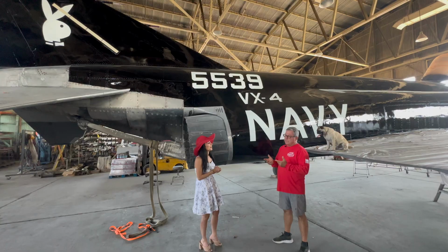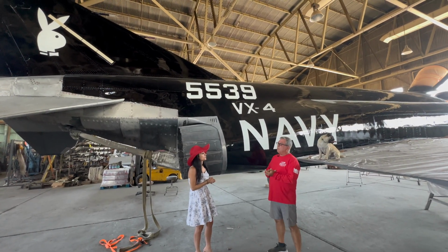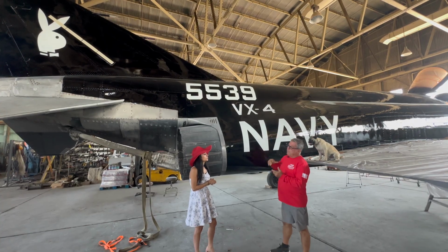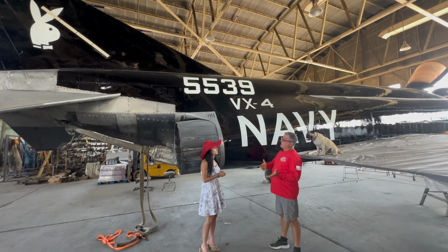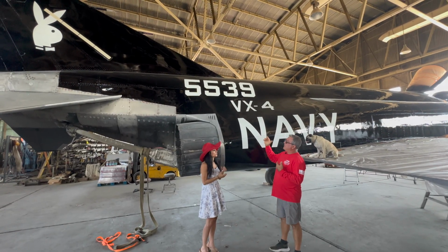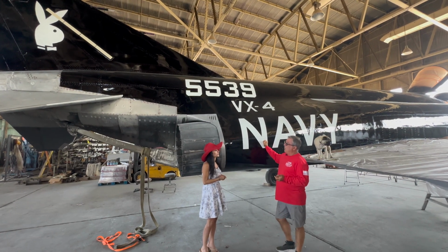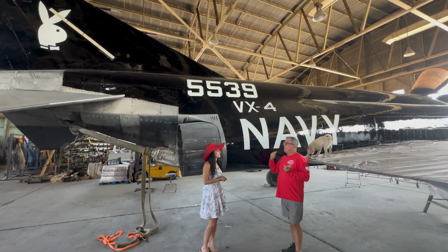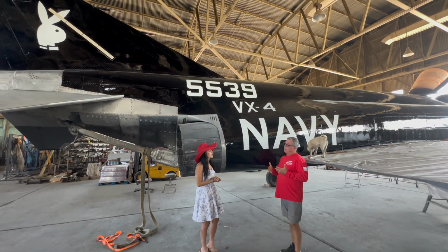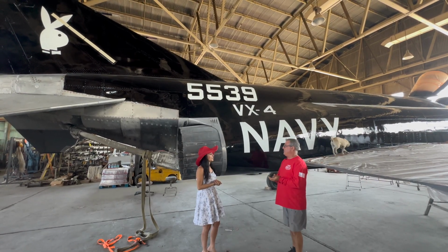So what we have is, it will be done in the next week or two, but we received a call from VX4. VX4 and VX5 kind of merged and made VX9. Wow. So the new commander has his plane, which is an F-18 Super Hornet, and he wants to take a picture with our plane. So he's going to fly into Castle Airport. We're going to tug our plane out there. We're going to do a photo shoot with his plane and our plane. And then as soon as we're done, we're going to take it back out to display.